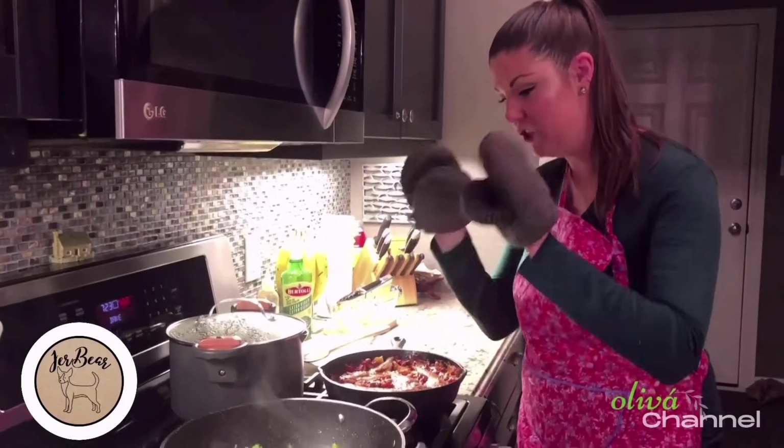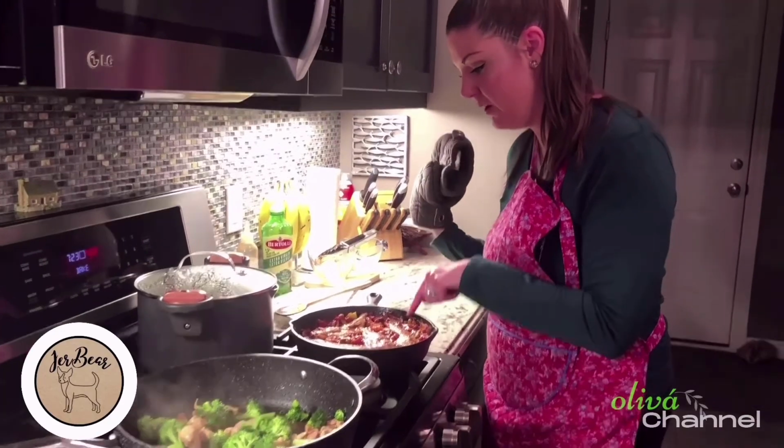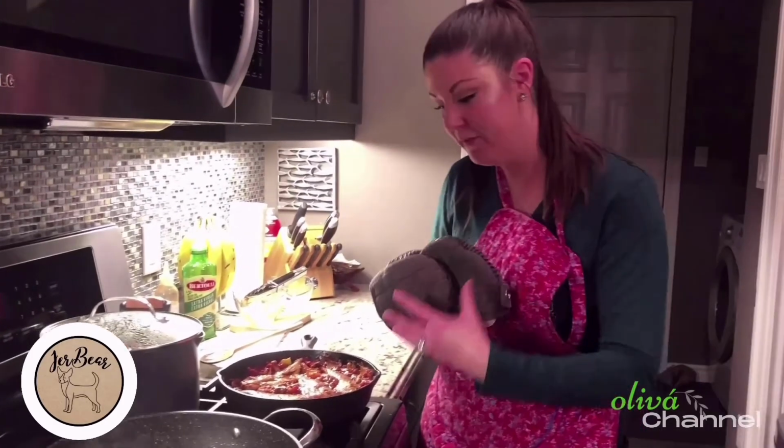So we have done the chicken in here, the big pieces in here. We have put it in our sauce, and what we're gonna do right now is put it in the oven at 400. Everything's cooked, we're basically just marrying the flavors together.